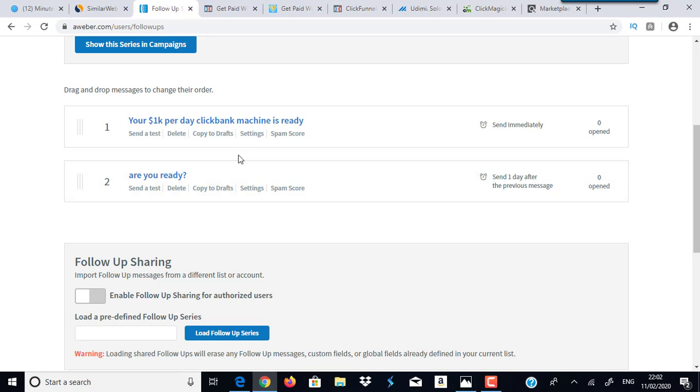You could have about 50 emails, 60 emails, 100 emails, 1,000 emails, 10,000 emails. If you have 10,000 emails, that means your prospects are going to receive one email per day for 10,000 days. You could even have a space between two emails. So one email goes out today, another email goes out after 3 days, after 4 days, after 6 days. You could even do that.